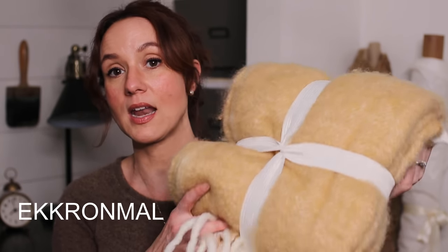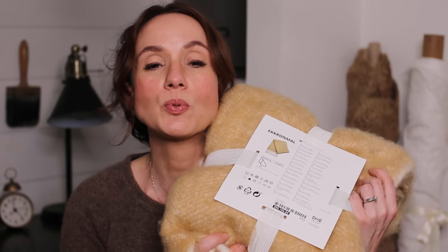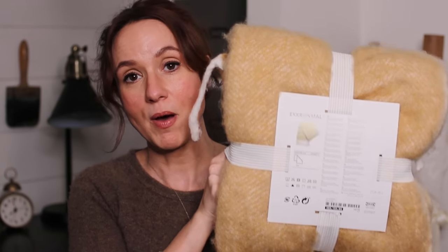These are the Ekron Mall blankets, and I really love, so it comes in blue, navy, and this golden, yummy yellow color. I was really excited about them. I thought they looked super, super cozy, and they're $30 each, which is, I think, a little high. I mean, I've paid anywhere from $5 to $30 for an IKEA blanket. I bought one. This is actually a thumbs down, and I'm gonna take it back. I'm sorry. I really wanted to like it.